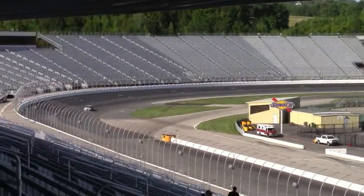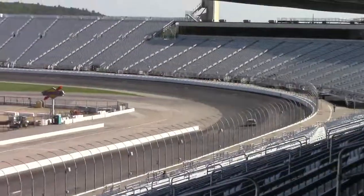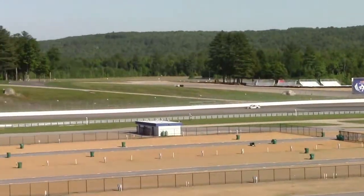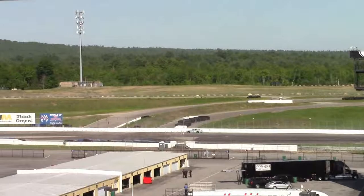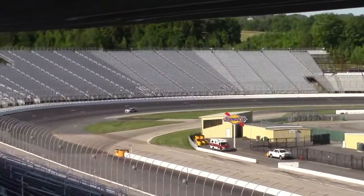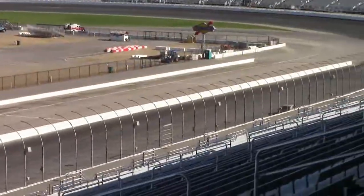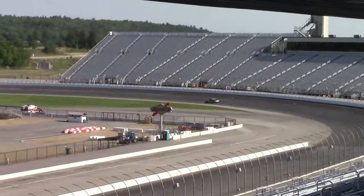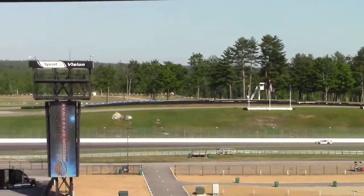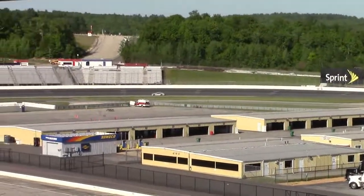About 5 minutes. Jimmy Johnson racing his way. He is the current chase standings leader, as he is in the middle of the track now. I believe he is coming in. Engine goes off.